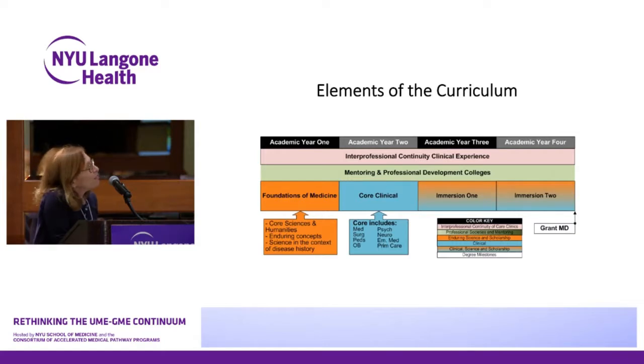So this was the first iteration. This was the design that we presented to a large group of faculty in August 2010, and you can see a single pre-clerkship year, which is now called Foundations of Medical Knowledge, the core clinical year in the second year, and then a 2-year post-clerkship phase that we call the Immersion Phase here. We have longitudinal elements. This has become our learning communities, and the interprofessional continuity clinical experience has become a course that we call Foundations of Healthcare Delivery.